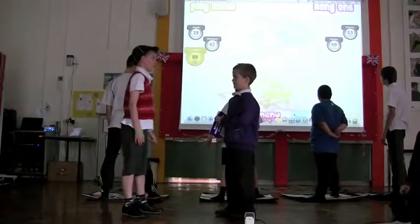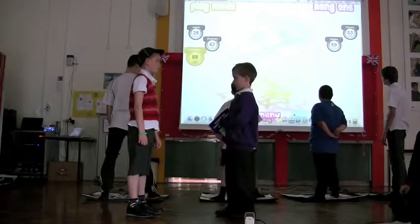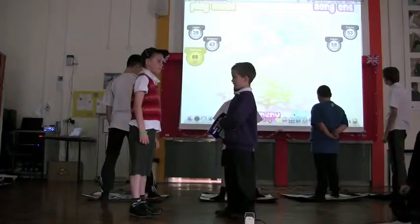To do some exercise. Where's the equipment? There is no equipment. Today we use dance mats and rowing machines. ICT helps us keep fit too.